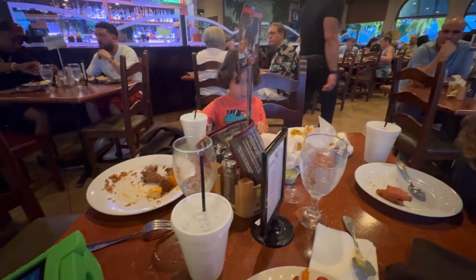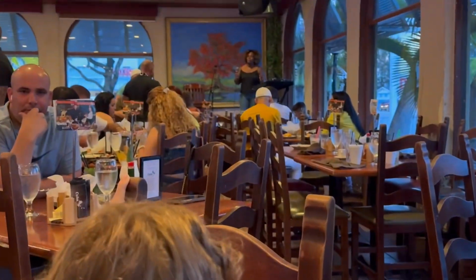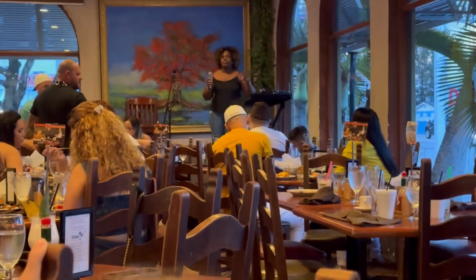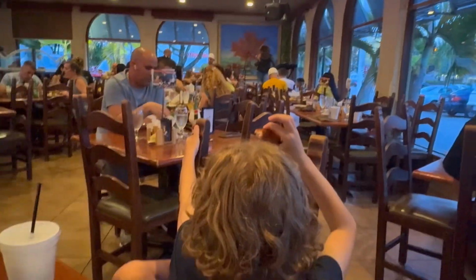There was live music, and we enjoyed it a lot. We loved it. Here you can see some of the stuff that I grabbed. Oh my God, I loved it. The kids had such a blast. The music was good. It was kind of like old fashioned, like old Cuban music, but we loved it. The food was the best part, of course.